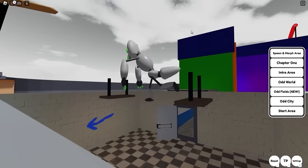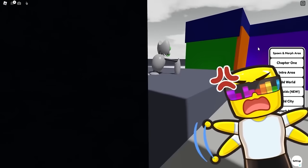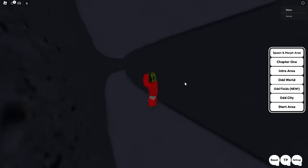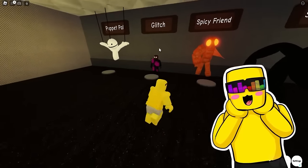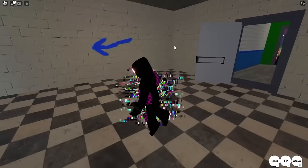No. Dude, I've teleported. I'm stuck in the ceiling. Oh my God. I gotta reset. Why is it like this? I gotta choose a different morph. Yeah, make sure your morph is really big so you can fit in all those tiny little places. Dude, I don't want to hear it. I'm becoming another mutant. The mutant glitch. This should be small enough now. Chapter one. There we go.